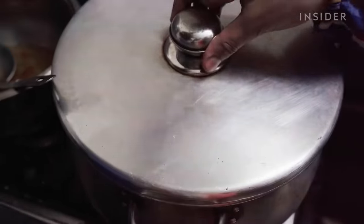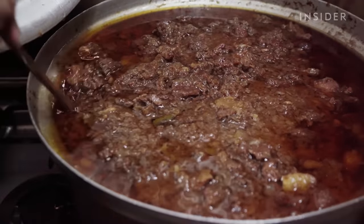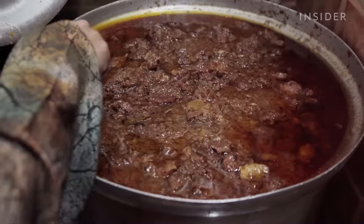But to make enough mashi and kebab challah to feed an entire neighborhood, both of these women have help.